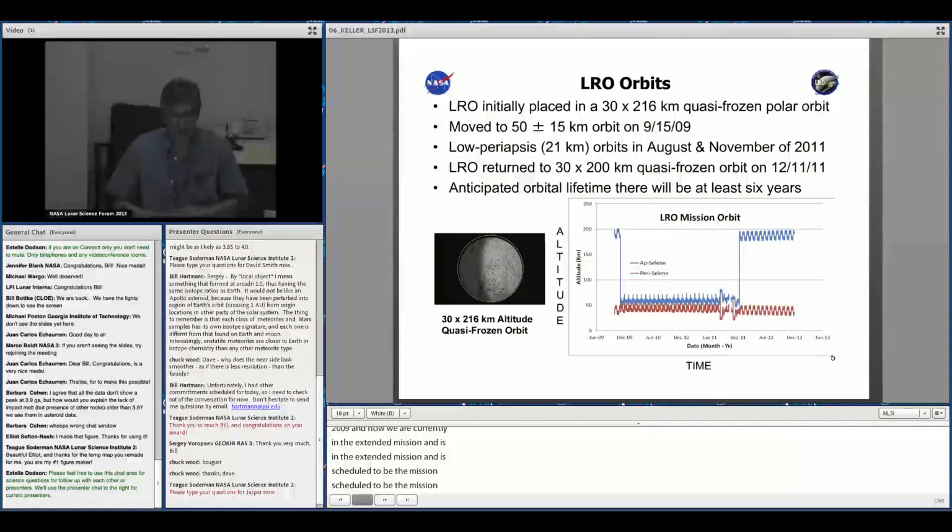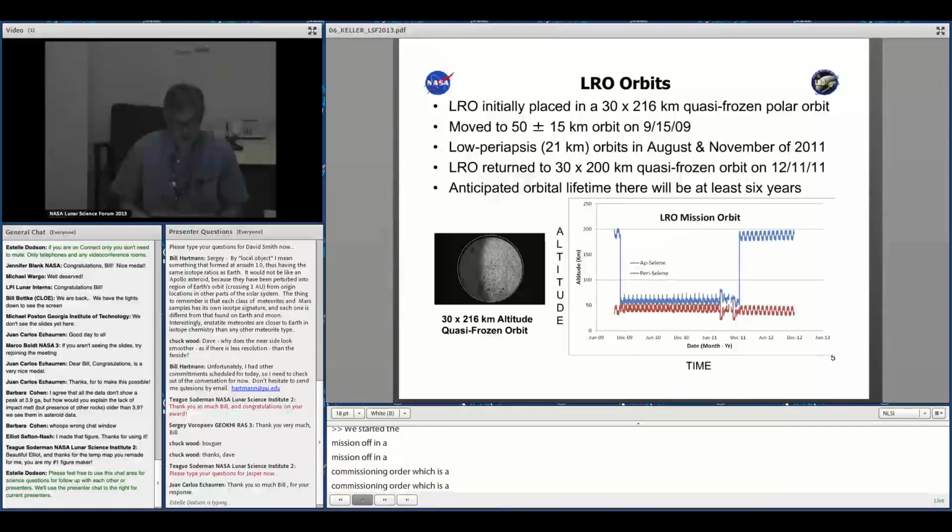I wanted to say something about the orbits that we're in currently. So we started the mission off in a commissioning orbit. That orbit is very low cost to maintain. Once we commissioned the instruments and the spacecraft, we went down into an average 50-kilometer circular orbit, and we stayed in there for a considerable amount of time, but it is an expensive orbit to maintain, and so we ended up essentially back in the commissioning orbit, and that's where we are right now. We have on board the spacecraft around 40 kilograms of propellant, which is sufficient that we could last, conservatively, as long as 6 more years.